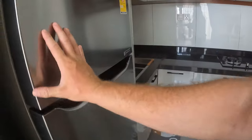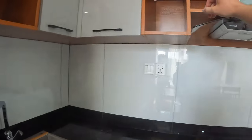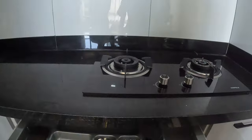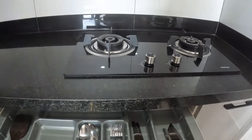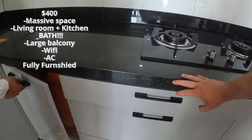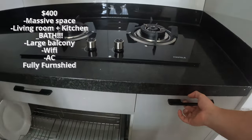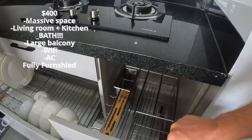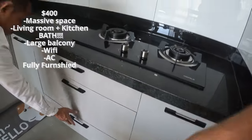It's very nice. Your fridge, freezer, kettle, cabinet, shelf space. Very good. You've even got your basic cutlery ready. Look at that. Gas tanks. Oh, perfect. Look at that. Wow, very nice. $400. You won't find anything for $400 this quality.